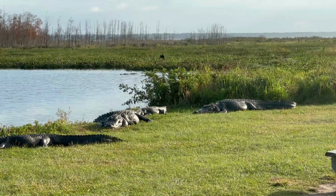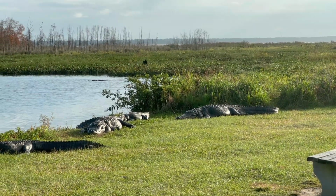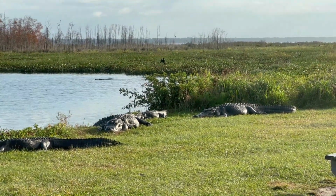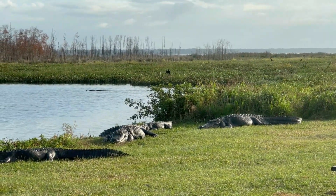At first glance, they didn't look real, almost like cement statues. This was definitely a highlight of our visit to Gainesville. They look like they're lazy and slow, but they do run really fast. There's one swimming over there, see?